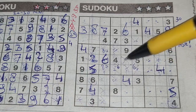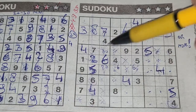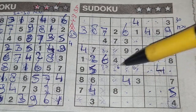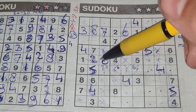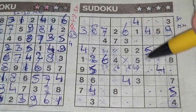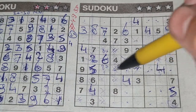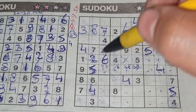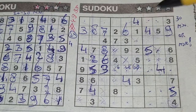Then 8, 8, 8, 8. 1, 2, 3, 4, 5 missing numbers in this big square. One of the missing numbers is 8. We have an 8 in this column, so no 8 in these two boxes here, and 8 in the middle row, so no 8 in that box. So the 8 could be here, could be there. We have an 8 in one of those two boxes in this row, so this box can't be an 8 anymore. That box should be an 8, and this box should be a 3.